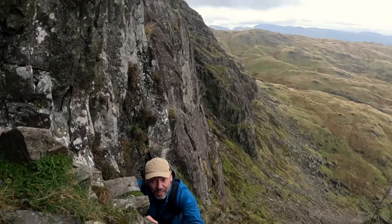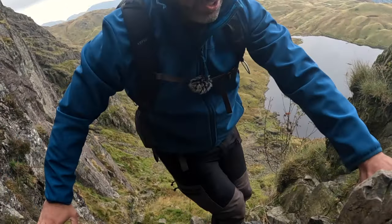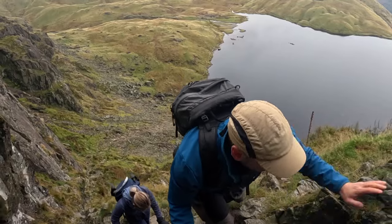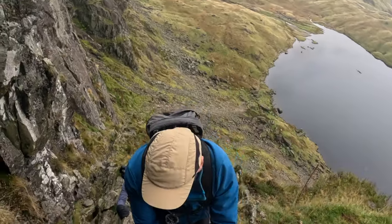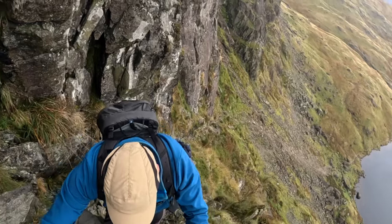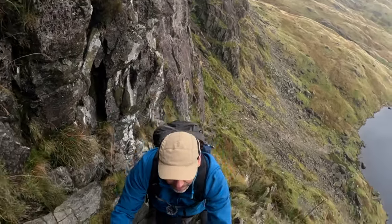Right, and pop that down there again, because it's a two-handed job. It's really tempting to put your knee down, but I know it's a bad idea, so I'm not going to do it. It's tempting so you feel a bit more stable, but you don't want to catch yourself if you slide off.